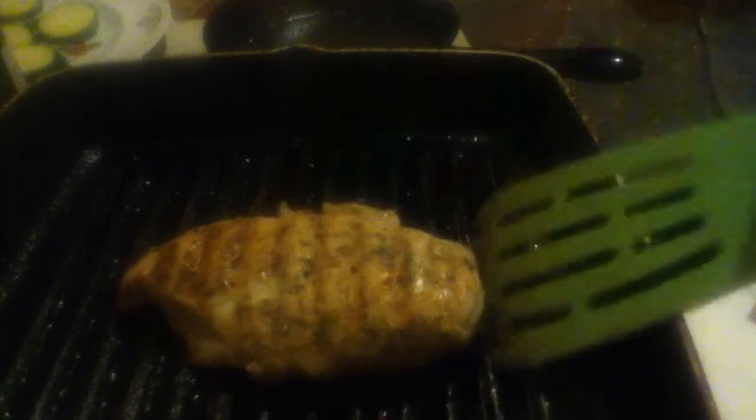So I'm going to now turn this over. Now you can see the lines on the other side. And now I'm going to turn it round. So it was like that before, roughly. Now I'm going to turn it all the way round this way. So now it'll have a crisscross pattern on it.